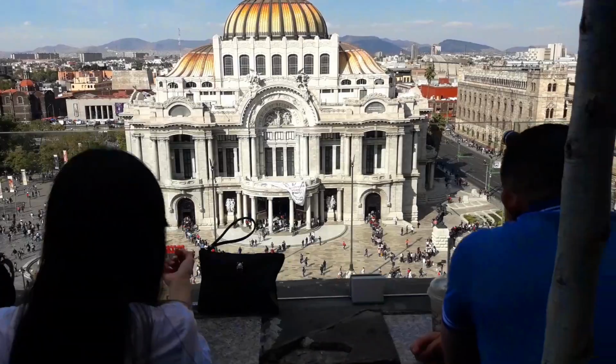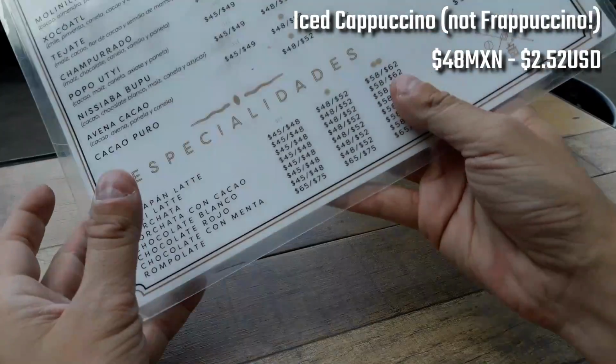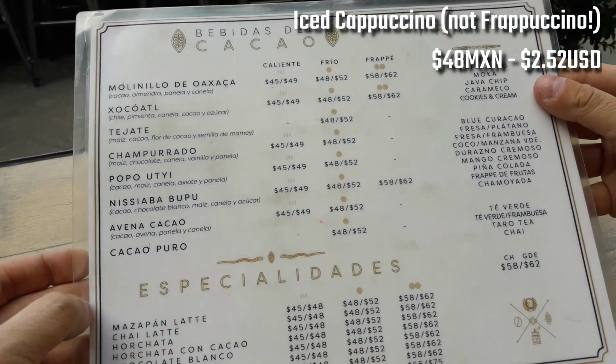I've got an iced frappuccino, 48 pesos. Reasonable, considering the location. Awesome.